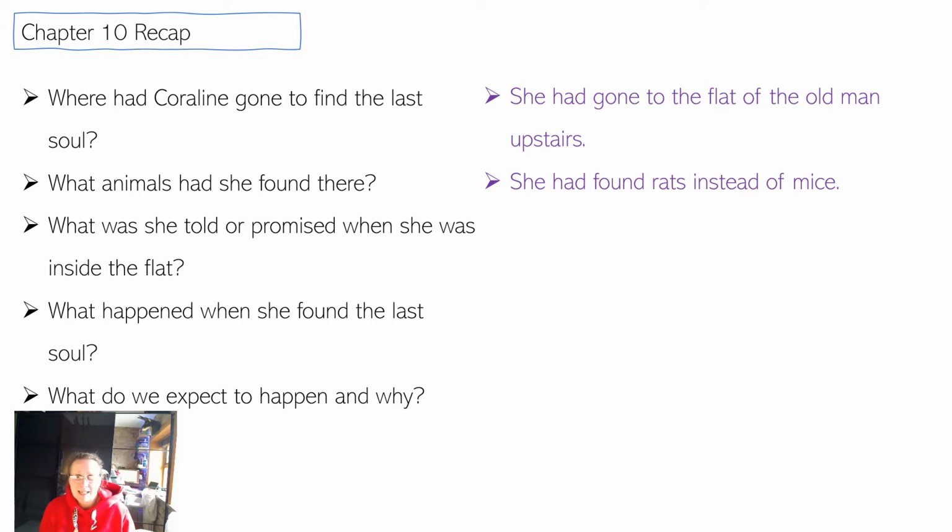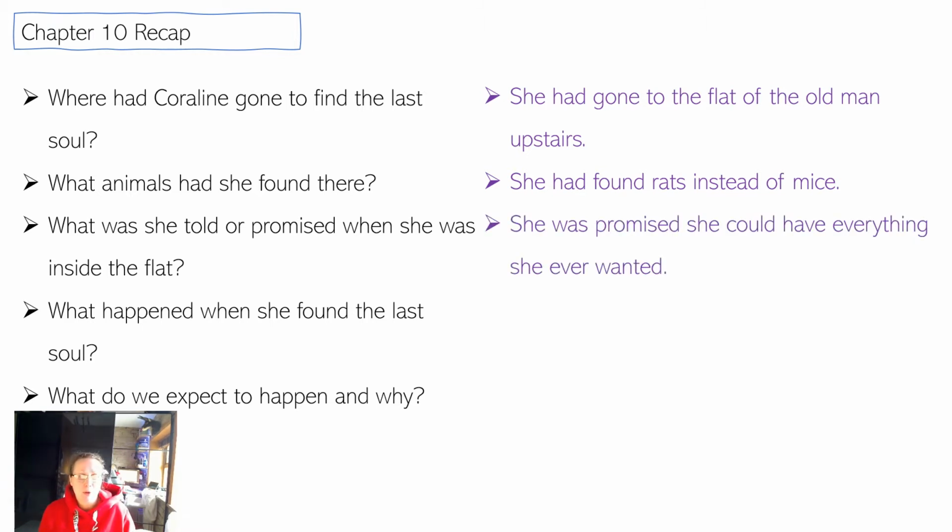It tries to get her to stay, doesn't want her to go back to her other life. She was promised she could have everything she ever wanted. Now a bonus point, if you can remember what Coraline's reaction to that was. Because if someone told me you can have everything you ever wanted, I might be quite excited about that. Great, give me everything. It's not always the thing, is it? Coraline says she doesn't want everything she ever wanted. There's no fun in that. She doesn't want everything that she always asks for. She just wants a normal life. Sometimes boring's the way it is.